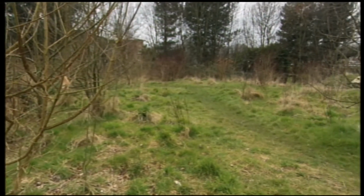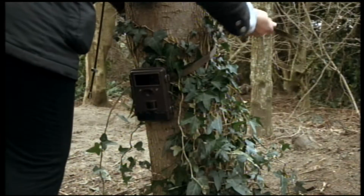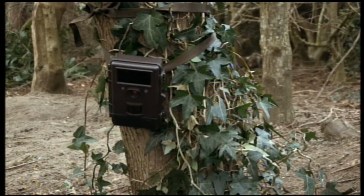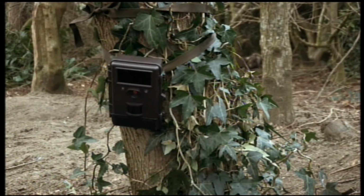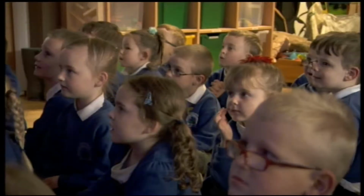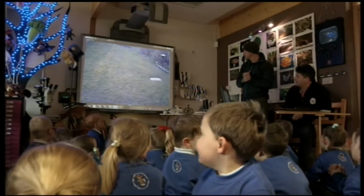This woodland also provides homes for nocturnal wildlife, and I want to try and capture what comes out at night. We set up motion-sensitive camera traps to film which animals are active once the kids have gone home. We managed to film a very, very rare mammal. Do you want to see it? Can we have the first clip, Les?